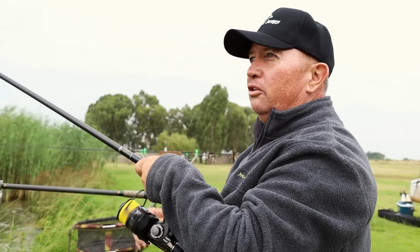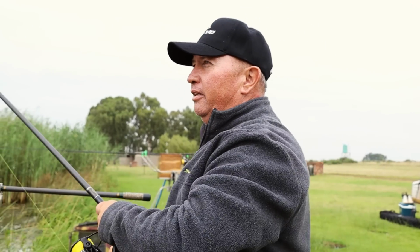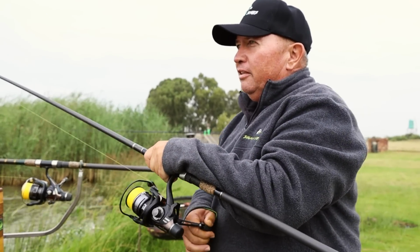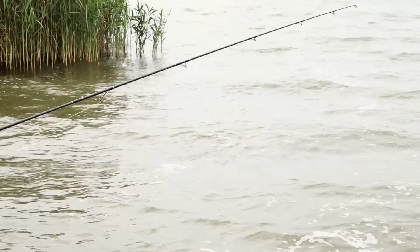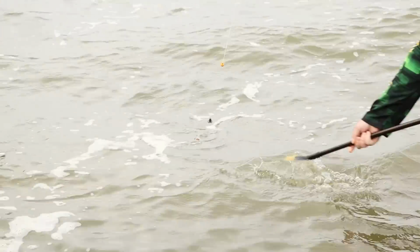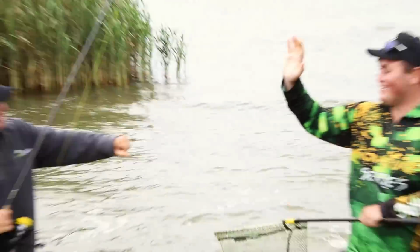So, oh, nice fish. Oh, it's on top of the water. There was mud all over the road, and we knew it was going to be a difficult day. But that's the first one, so hopefully they'll start coming now. Oh, it's not a big one, but it's a first fish and a welcome one. Typical Klipdrift carp. Keegan, I'm watching you. Hey, first fish.